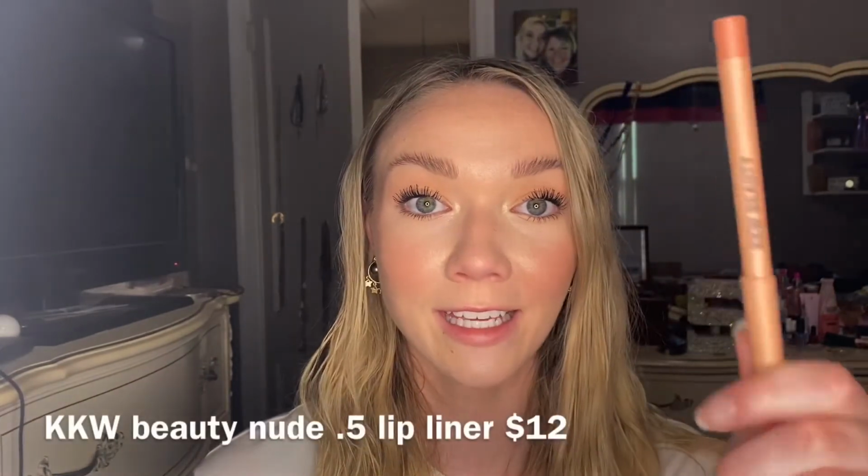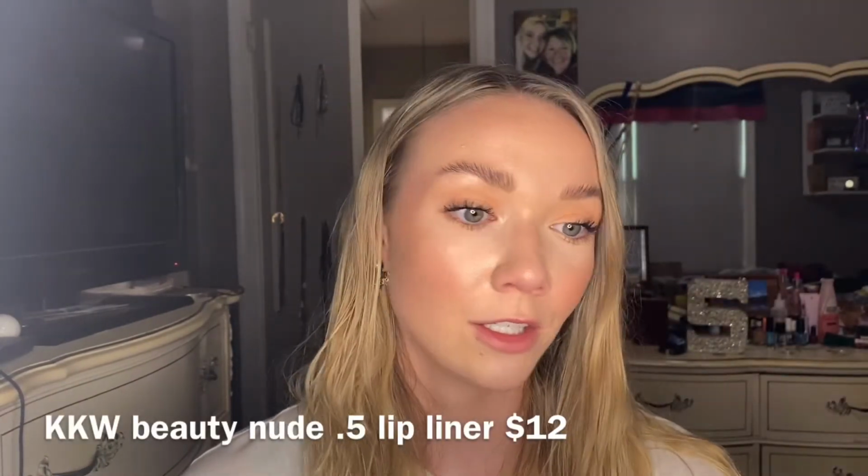To finish up here, I have a couple of lip products that I wanted to mention. So I have 2 lip liners. The first one is this one. This is the KKW Beauty Nude 0.5 lip liner. This is the perfect Your Lips But Better shade. This is like the perfect pinky nude. I love wearing this one all over the lips with just a gloss on top, especially during the summer.